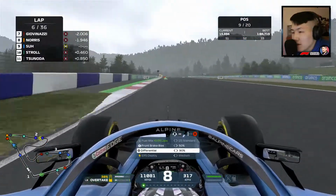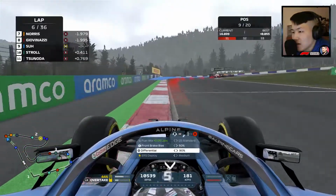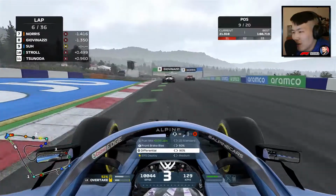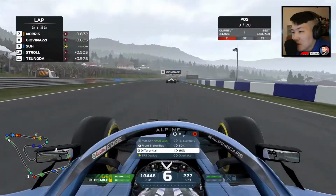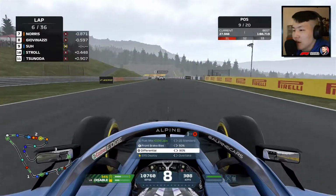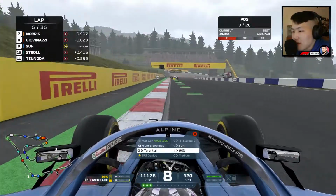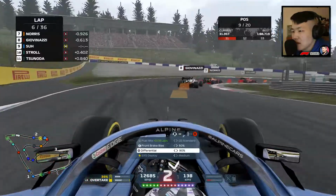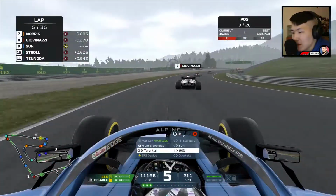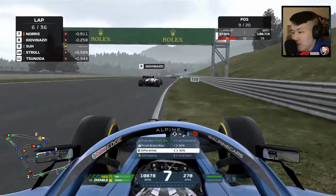Cars ahead are going for it. Ooh, you heard that crunch there. Brought me straight into the battle here. And Stroll and Tsunoda were right behind me. Oh my god. We've seen a problem at our end. Don't tell me. I'm driving an absolute madness here, man. Don't do this to me at my home Grand Prix.